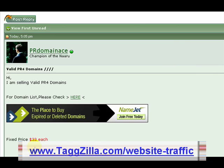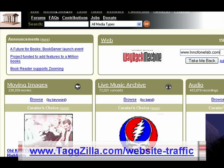And again, the real thing is the PR toolbar does not update enough to where you can trust that these are PR4 domains. You have to check their links. That's the most important thing. And the free way is using Yahoo Site Explorer, and then also checking Google to make sure they're still around. And you'll also want to look at archive.org.